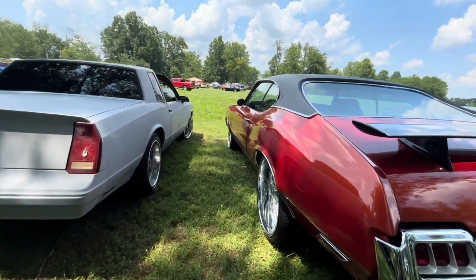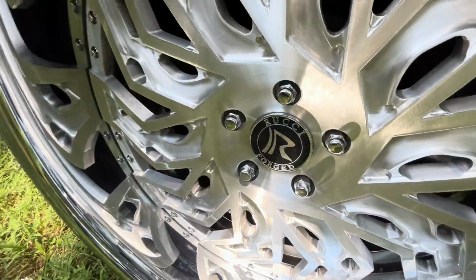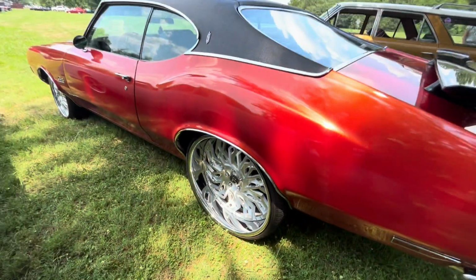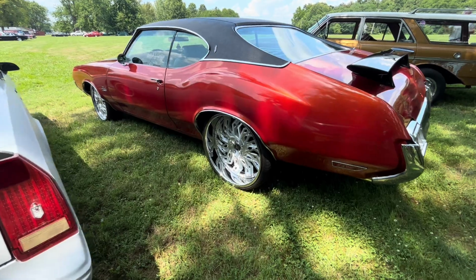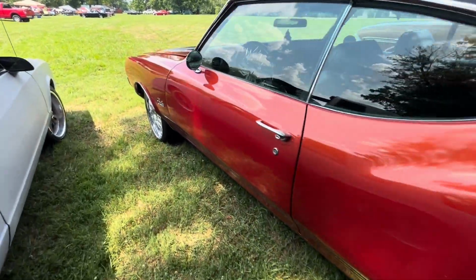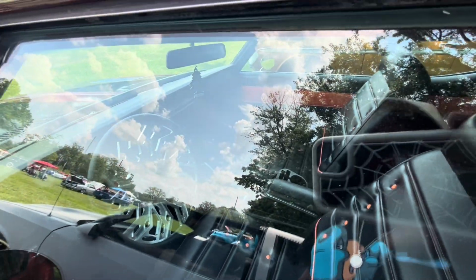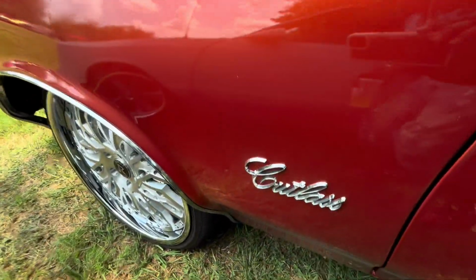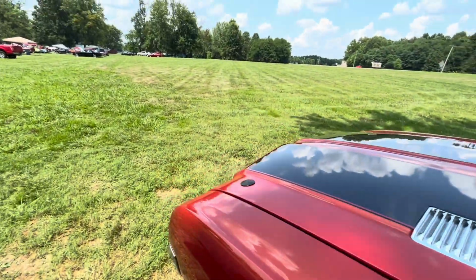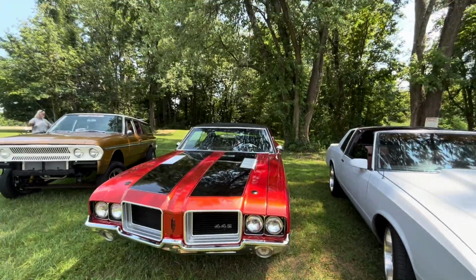Like this Cutlass right here. Got the Ruchis on there. Those is nice. Looks like it's 24s on the front and 22s on the back. That's exactly what it is. Even got the steering wheel to match. Look at that. Look at the inside in there, y'all. That's nice. Look at the interior. It's done up right. Cutlass. Yep. I like that. That's nice, gang.